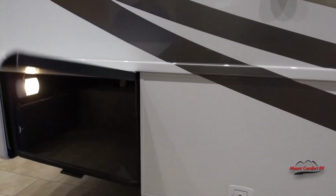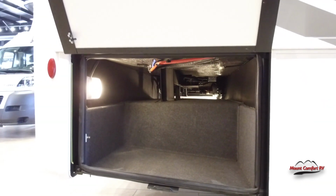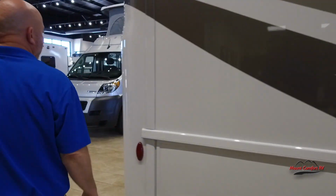Okay, let's open this compartment here. Here's some significant storage that's passed through all the way to the other side. Again, it's all fully lined. Super simple. All right, moving on.